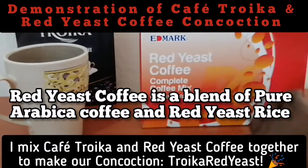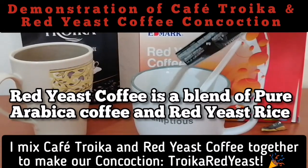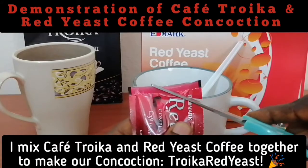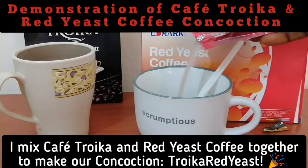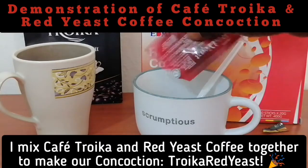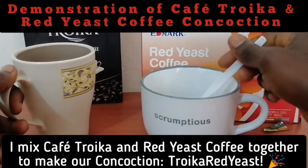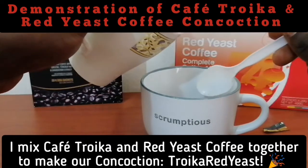Open up the Troika, empty it into our cup. Put it aside, then we open up our red yeast coffee, cut it off, empty that also into the cup. So these are two different types of coffee beverages that can be consumed alone, but today I'm mixing the two to get my concoction. Okay, so I have my hot water in here, so I gently pour my hot water on it.